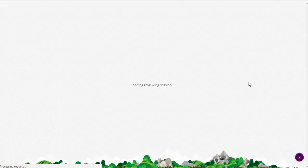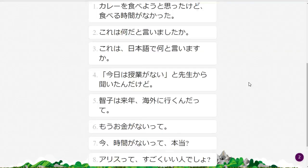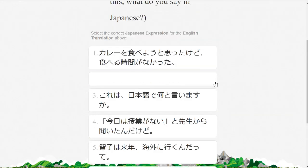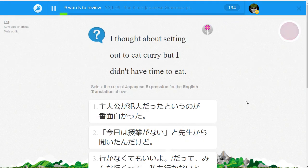All right, so let's review these. これは日本語で何と言いますか。Yeah, it is 何と言いますか。It should be 何と言いますか。I think it's saying と言います。Probably have to stretch that out.